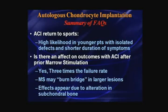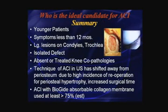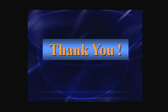In summary, the best candidates: younger patients, symptoms less than 12 months, large lesions on the condyles and trochlea, isolated defect, absent or treated co-pathologies. The technique of ACI has shifted away from periosteum in the U.S. to use the BioGuide, to avoid the increased periosteal hypertrophy and increased operative time. And ACI is now done with the BioGuide at least 75% of the time here in the United States.